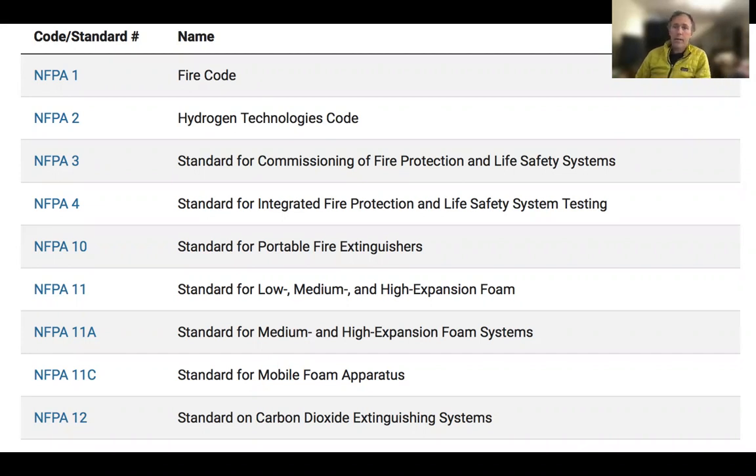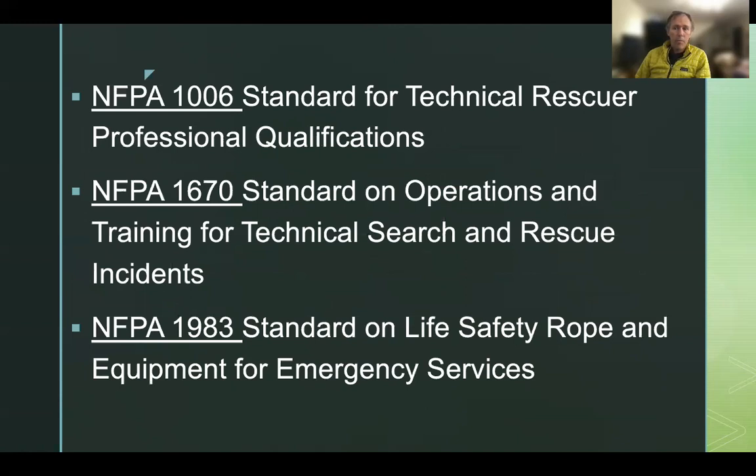And they're on a lot of different topics here. The ones that are most pertinent directly to swiftwater rescue are NFPA 1006 and NFPA 1670. There's also 1983, which has to do with equipment, but we won't really talk about that today. There are a lot of other standards that rescue equipment has to apply to as well. That one is in there. It's worth knowing that it's there, but we're not going to talk about it.